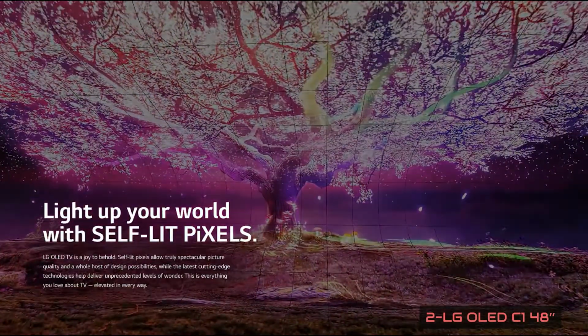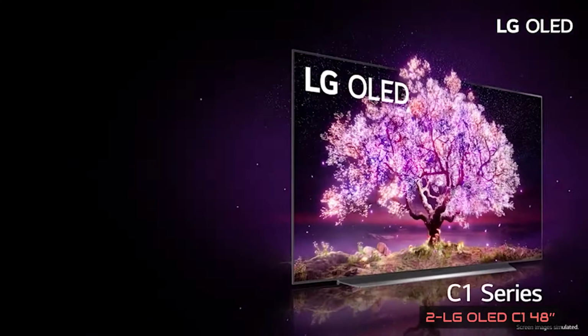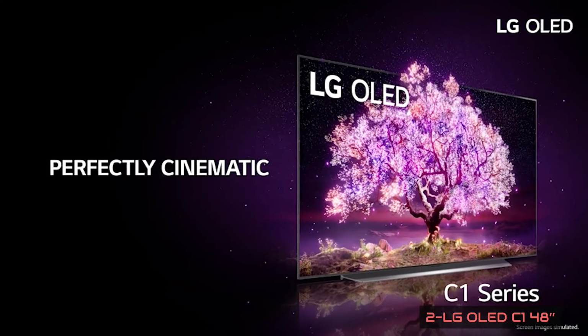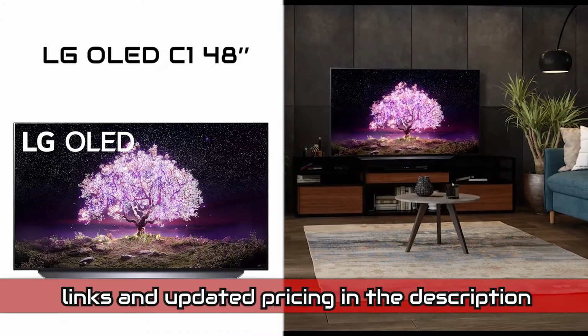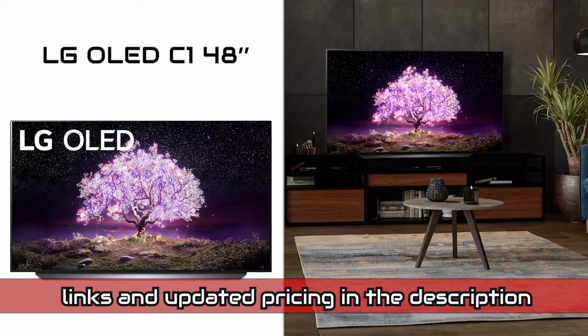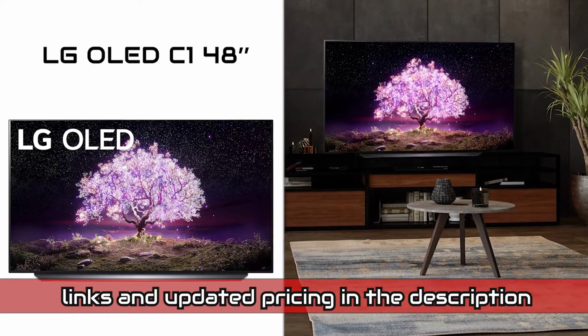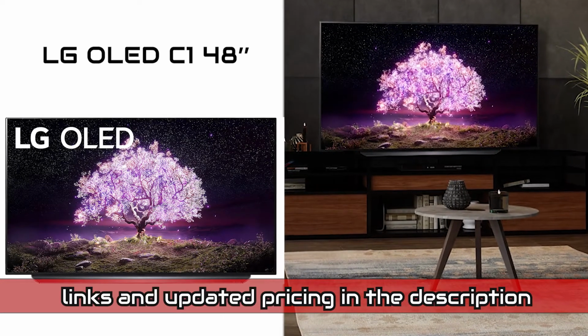The LG C1 48 is an excellent overall TV that doubles as a monitor, and since it has a ton more features than a normal monitor, it excels in a few areas. It's excellent for gaming because it has VRR support, very quick response time, and low input lag. It's a fantastic choice for watching content in dark rooms due to its near infinite contrast and perfect black uniformity.